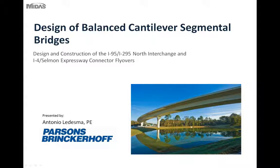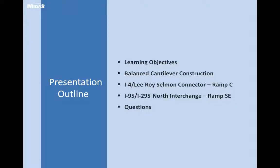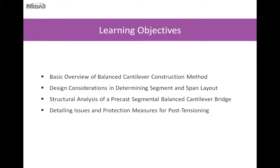Okay, good afternoon, everybody. I hope you can hear me. Thank you for joining us for this presentation on the basic design of balanced cantilever bridges. As Puya mentioned, I'll discuss two projects that I was a design engineer on, and hopefully you get a basic understanding of precast balanced cantilever design. The presentation will cover some learning objectives and basic balanced cantilever construction, and then I'll go into the two case studies. One is the I-4 Leroy Selmon connector in Tampa, and the other is the I-95, I-295 North Interchange in Jacksonville, Florida. And if anybody writes in a question, I'll attempt to answer them.